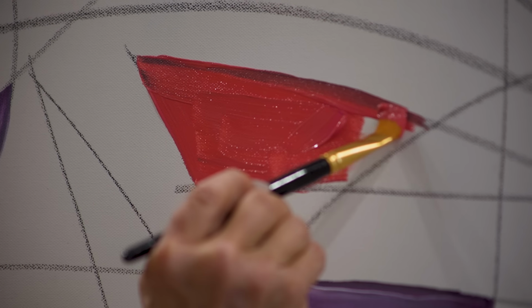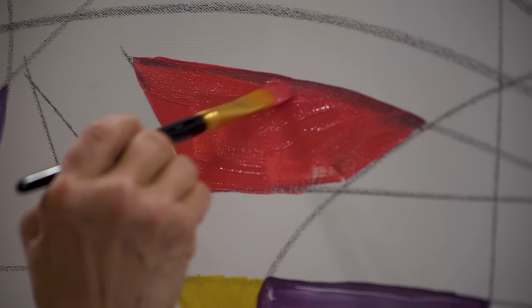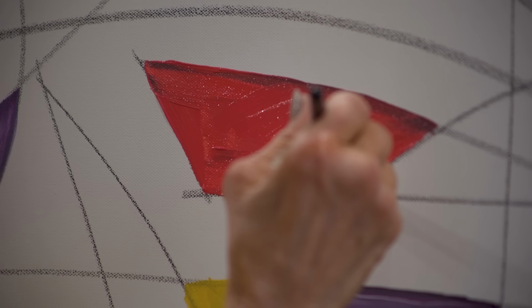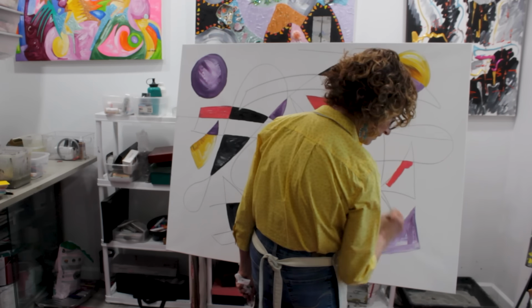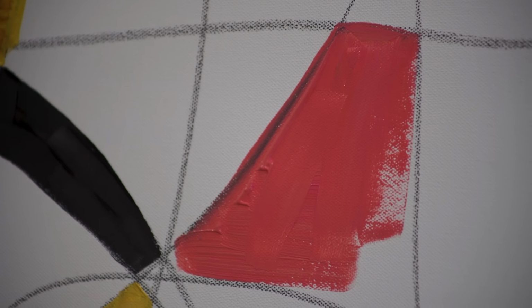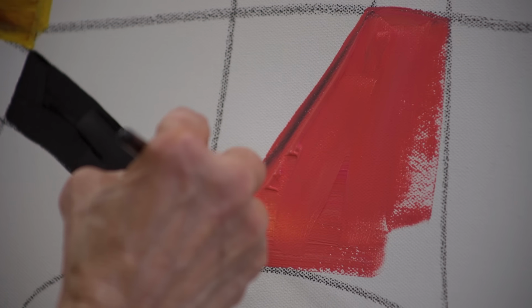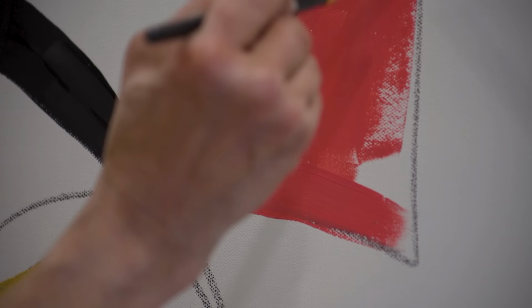What's happening here, which I like, is that the Conte crayon is actually bleeding into the red, and I'm just leaving that. And I'm definitely going to add some white, I believe, to these red areas, because it's actually a little flat for me. So if I were to choose what to put next to the red, I'd go back to my basic complementary colors and go with green.